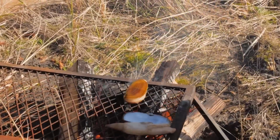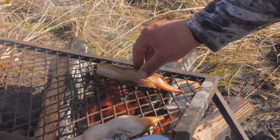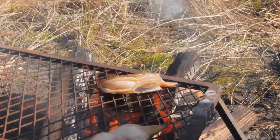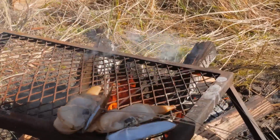One more. There it goes. Got it. She's open. We're good to go. Perfect. That's 2 open clams.